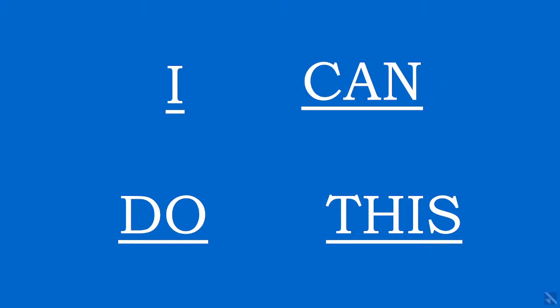I can do this. That way you can always look back at it and say, even if you get frustrated with spreads, you know what, I can do this. And in fact, I should do this. That'd be the next step, is I can and I should be doing this.